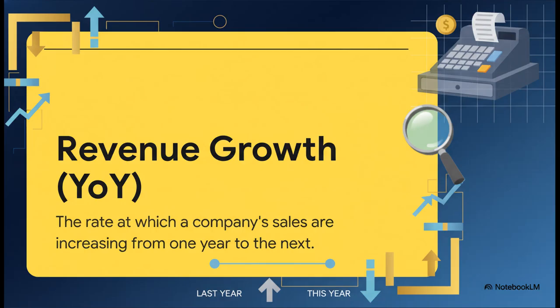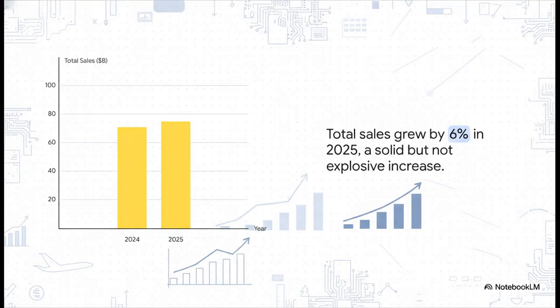First up, let's look at revenue growth. This is the simplest question, right? Is the company selling more stuff than it did last year? The best way to think about it is like a cash register. Is it ringing faster this year than last year? And for Lockheed, the answer is, yeah, sales are up 6%. Now that's solid. For a company this huge, that is healthy growth. But does it really scream unprecedented demand? It's good, for sure, but it's not the kind of explosive growth you might expect from all the headlines.